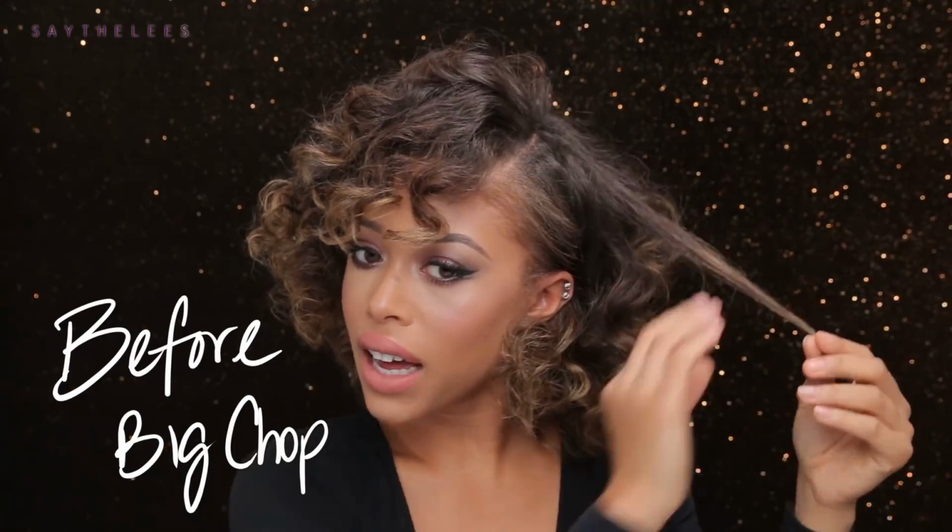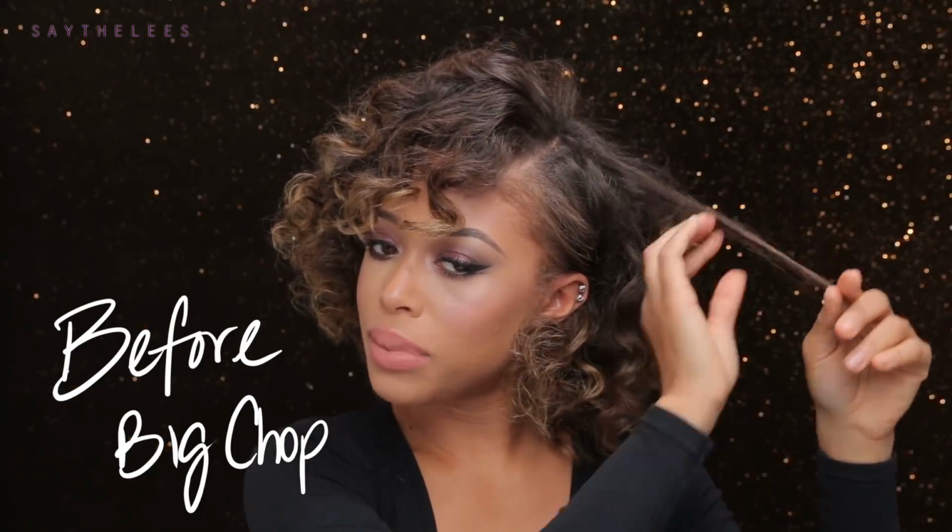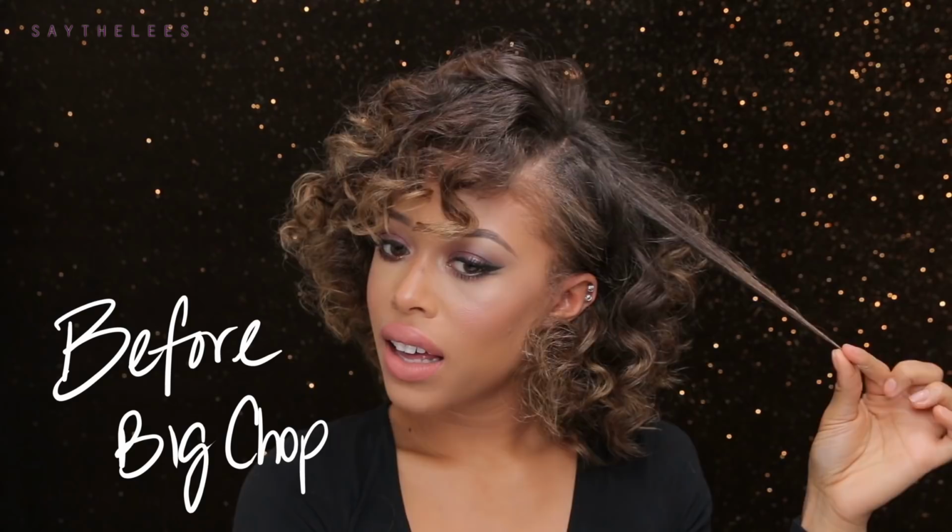Because I'm used to this length, I feel like it's always been this length before I big chopped. So I'm used to this length and this amount of hair. It becomes a lot easier for me to style it and do things with it, because I just go back to the styles that I really liked back when my hair was longer, before I big chopped.